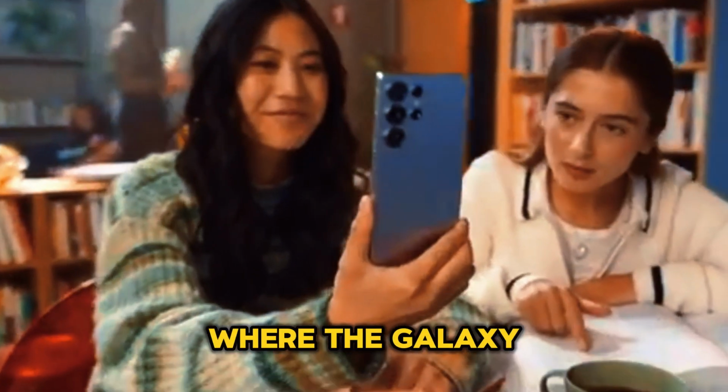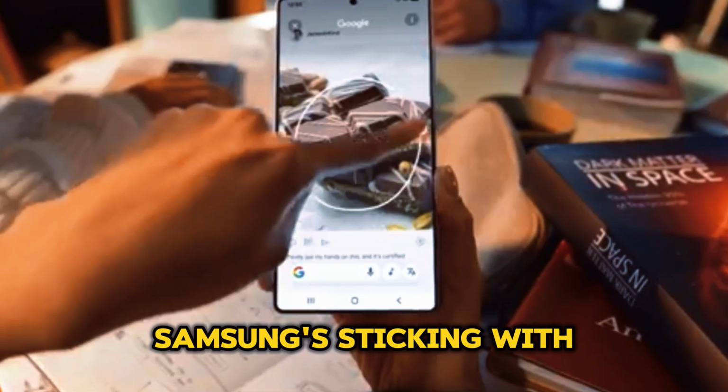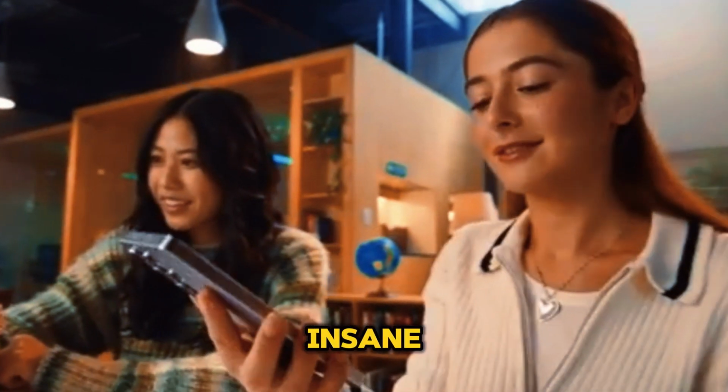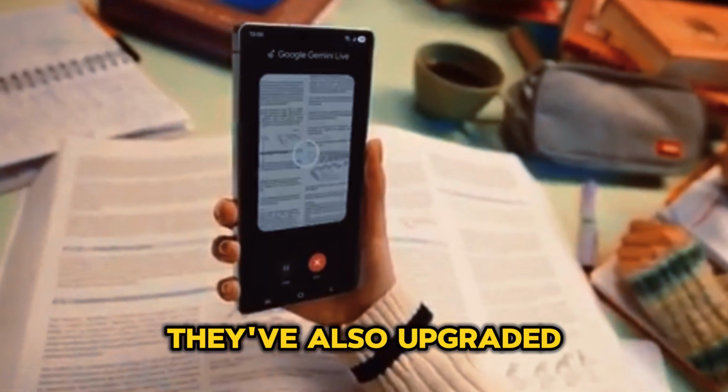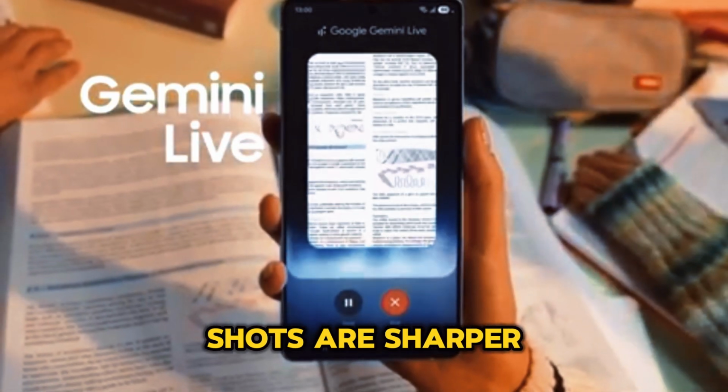Now this is where the Galaxy S25 Ultra shines, the camera setup. Samsung's sticking with their 200-megapixel main sensor, and trust me, the results are insane. You'll capture every tiny detail, even in low light. They've also upgraded the ultra-wide lens to 50 megapixels, so your landscape shots are sharper than ever.